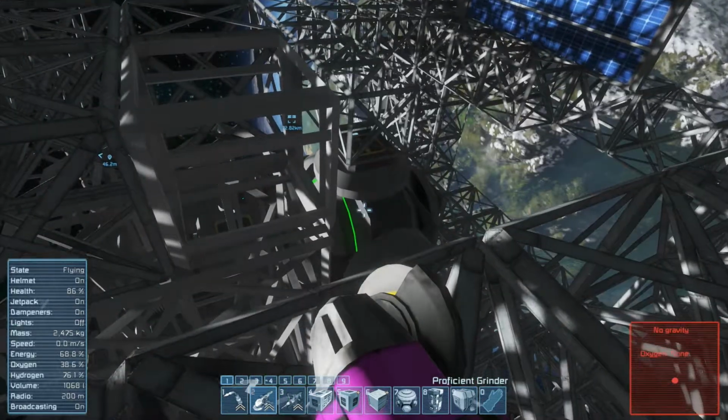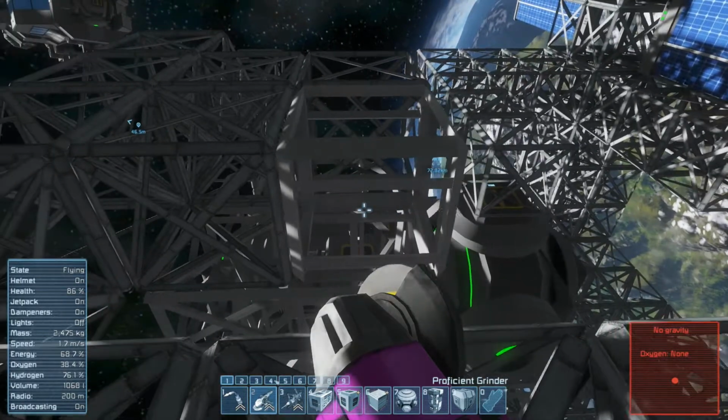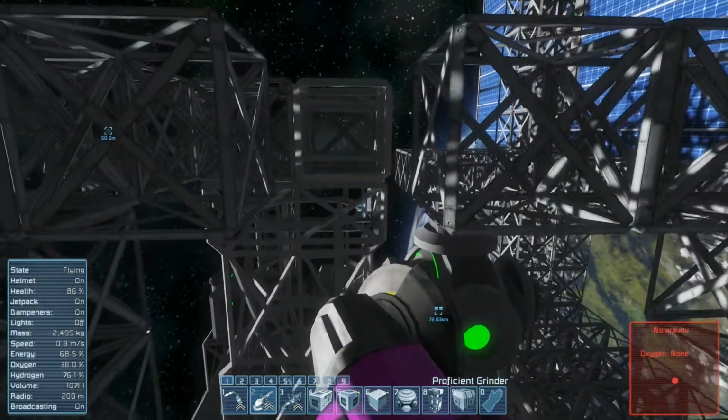And I'll probably put like 1 oxygen tank in just to stockpile, because I am paranoid and I like having everything be as redundant as possible. Because if you're going to engineer it, you want to over-engineer it.